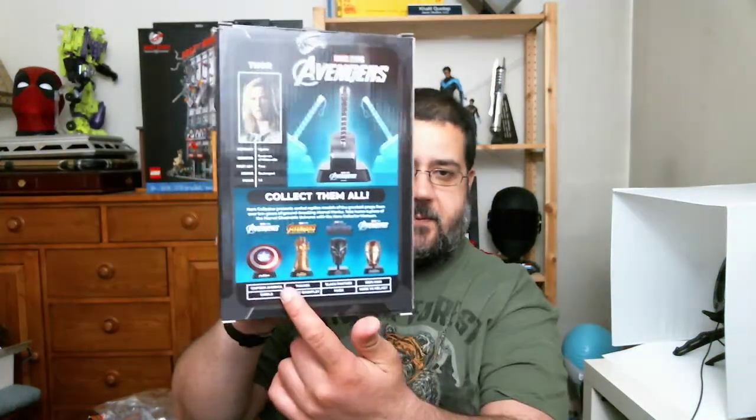So we're taking a look at the Eaglemoss Hero Collector Infinity Gauntlets, Mjolnir, and Captain America shields. I'm looking at the boxes. So the Infinity Gauntlet box and the other one are pretty far away. Here's Thor's shield. So there are 5 in total, 4 here. We took a look at the other 2, including this one.